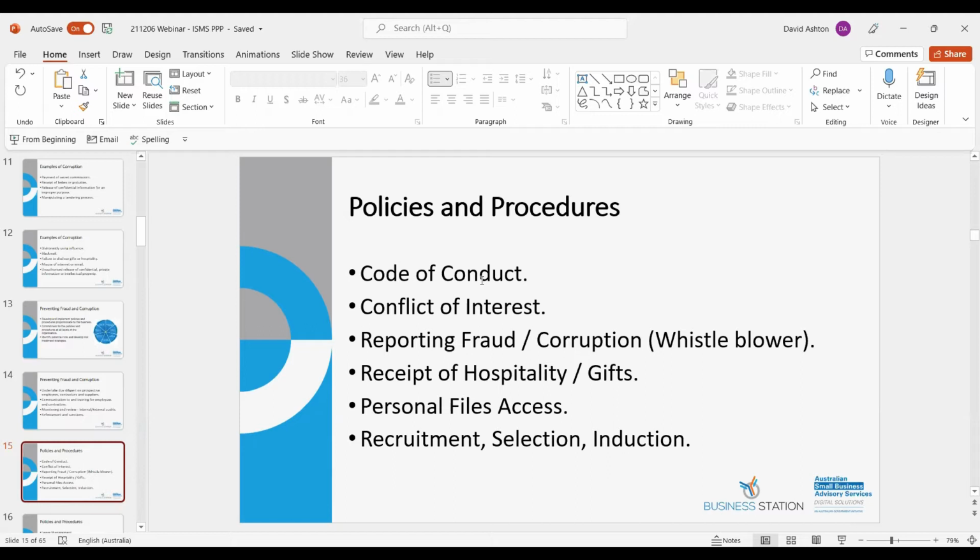So encouraging people to actually report fraud and corruption and other breaches. So you need sort of whistleblower, you need a mechanism to protect them from any breaches. Policies and procedures around receipt of hospitality and gifts. Personal access to files. So who can access files within your organisation? Not everyone needs to have access to your complete IT or financial system.